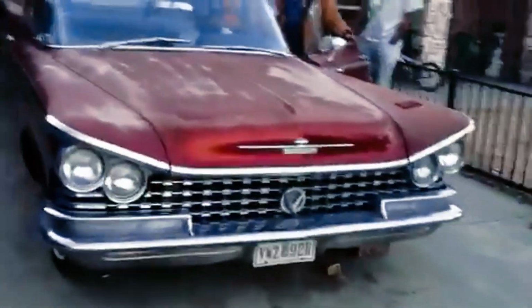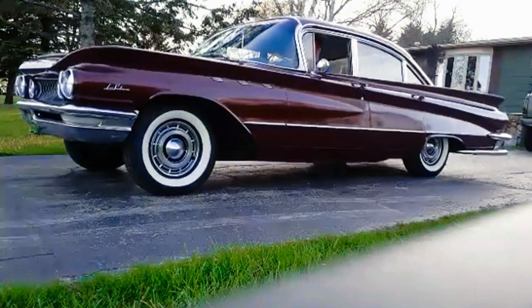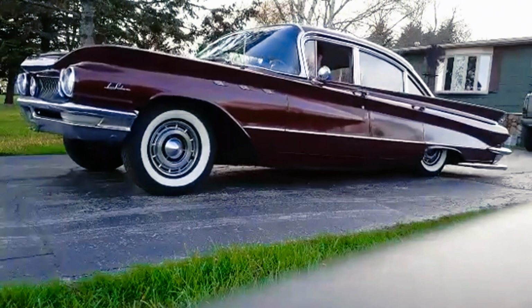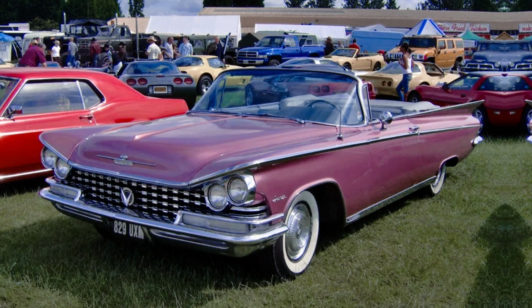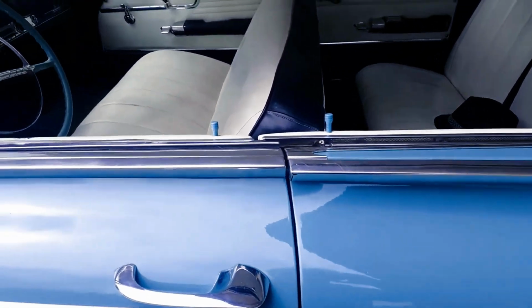However, Buick's execution missed the mark in several key areas. The 1959 Invicta was part of Buick's radical redesign, featuring the dramatic delta-wing tail fins and a wide, low-slung body. Its bold styling and chrome-laden front grille reflected the era's obsession with excess and grandeur. The Invicta was offered in multiple body styles, including sedans, coupes, convertibles, and station wagons, appealing to a broad audience.